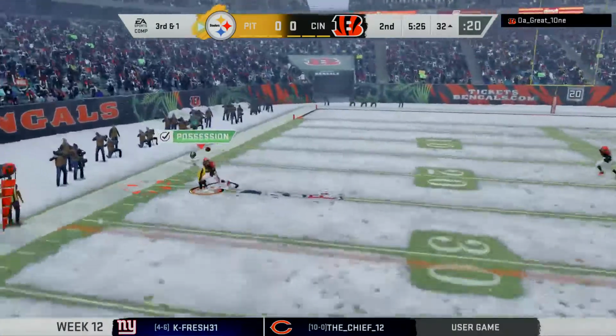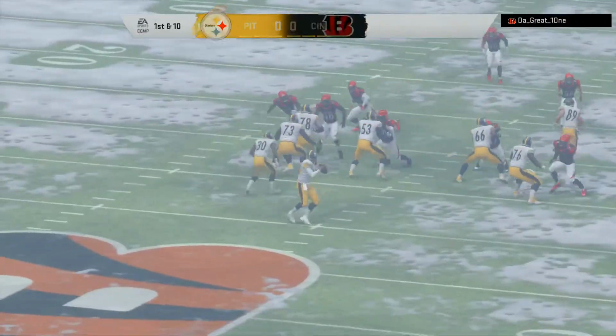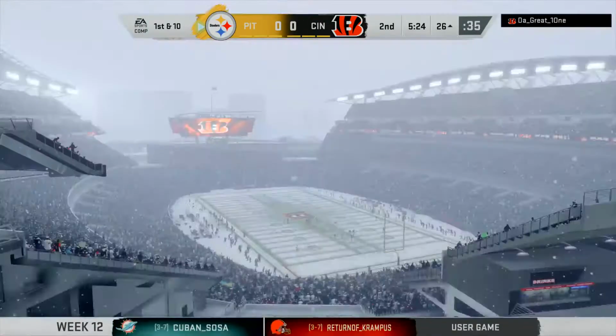Out of the gun, Rudolph. Open man, Smith-Schuster, it's complete. And he is out of bounds inside the 30. First catch for him on the afternoon, and it results in a 1st down.